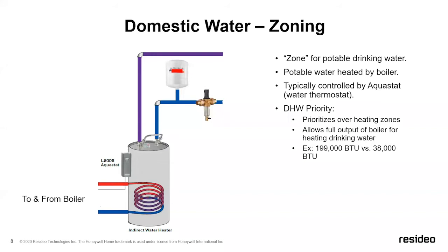When we look at a thermostat, and keep in mind how that word is, thermostat, when we go to utilize the control for the indirect, we have a sensor inside of there that's sensing, instead of air temperature or ambient temperature, it's actually going to sense the water temperature. The terminology we use for that is aquastat. So think of that as your water thermostat. So instead of thermostat, it's aquastat.